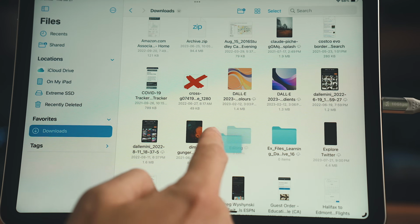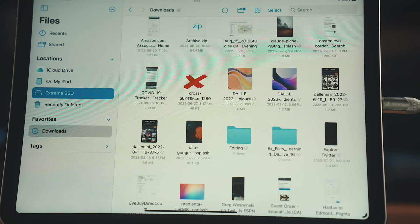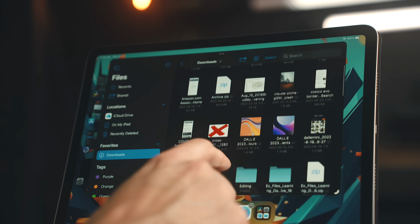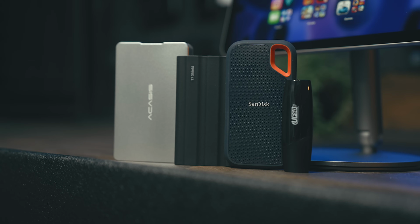That being said, if you're able to offload some of that storage from the internal drive, which won't always be possible if you're talking about putting apps or games on your iPad, but if it's just files, it's a lot cheaper to buy one of these external drives if you have that option.